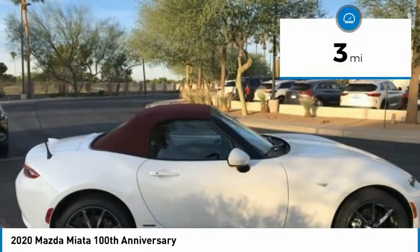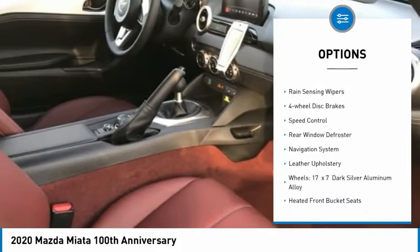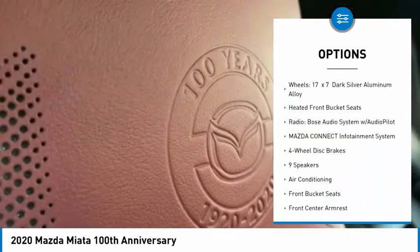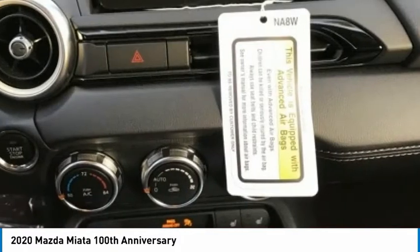This vehicle has less than 100 miles. Here are some of this vehicle's great options: electronic stability control, brake assist, traction control, remote keyless entry, rain sensing wipers, four-wheel disc brakes, speed control, rear window defroster, navigation system, leather upholstery.